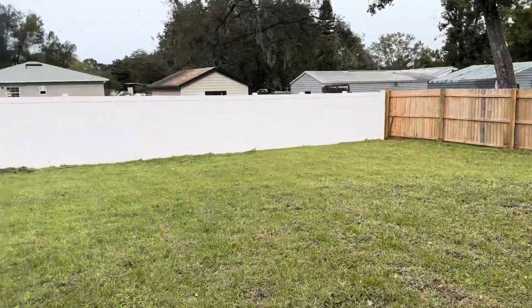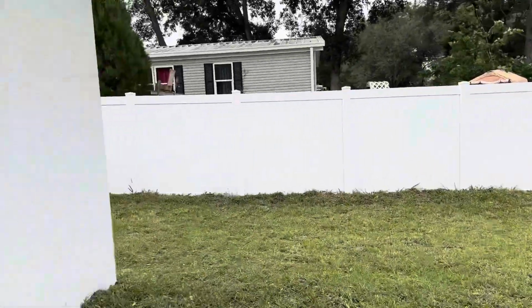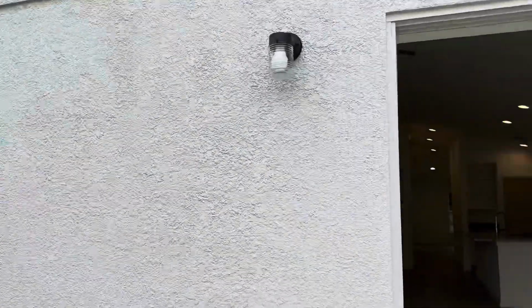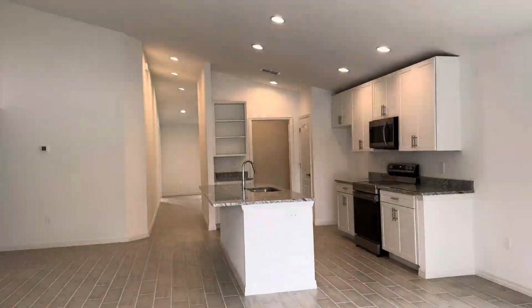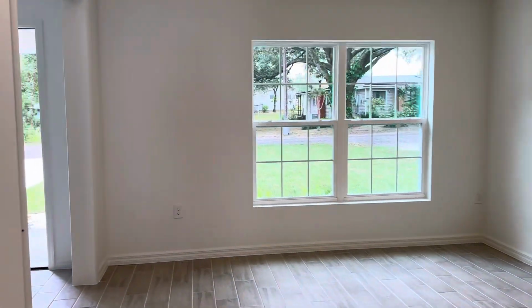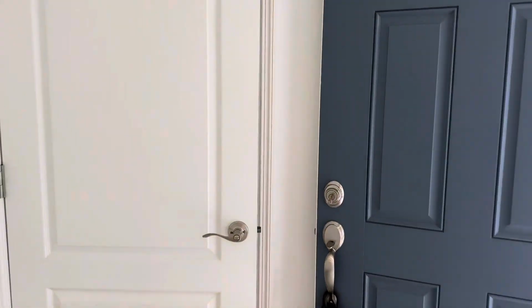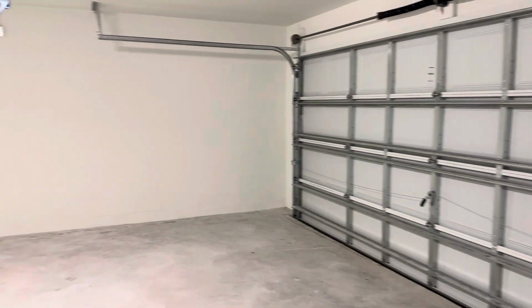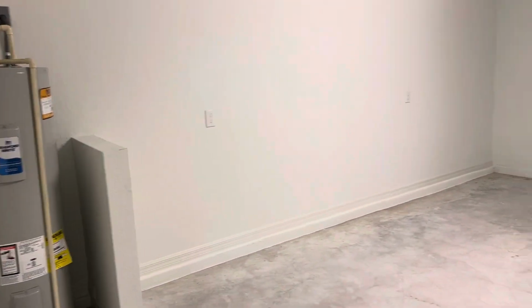But again, no HOA. So no nosy neighbors, nobody to tell you you've got to do something to your house. Now, something else to note, they did concrete stucco all the way up, which is really nice as far as low maintenance goes. Sometimes you'll see builders or investors putting a different material up there, which does not tend to wear as good in Florida weather. Also like these little shelves right here. And then I just want to finish off and show you this. 2-car garage right off the main area when you first come in. It does have irrigation. It's pre-wired for a garage door opener, and then your water heater is right around here.